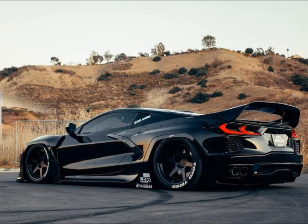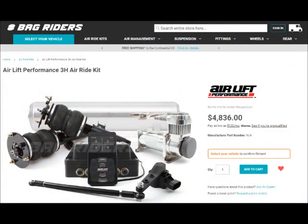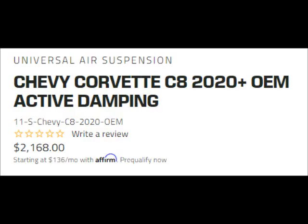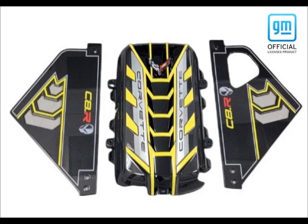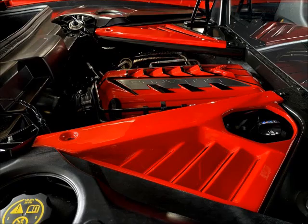If you want your car lowered like this Pandem, I am sure you can find plenty of places such as Bag Riders. Just do that Google search on air suspension systems for the C8, and you ought to find plenty of them. Switching gears a little bit, you can also find really cool appearance packages for the engine bay, such as those from American Hydrocarbon. Again, there are probably several others who can provide you with this as well.